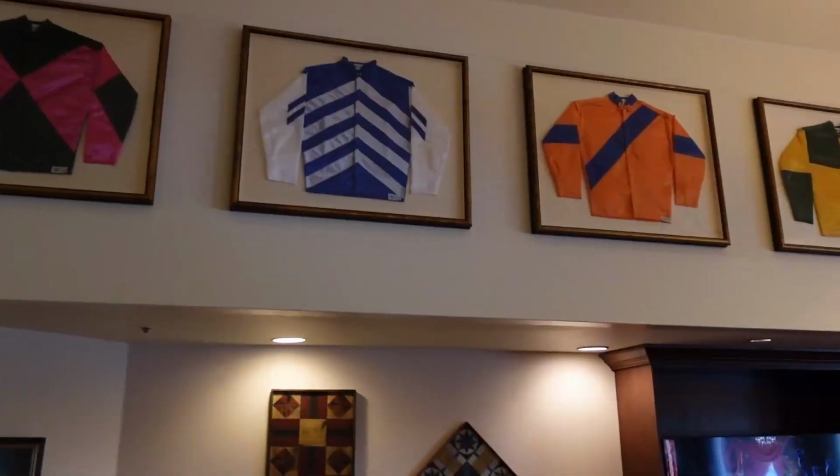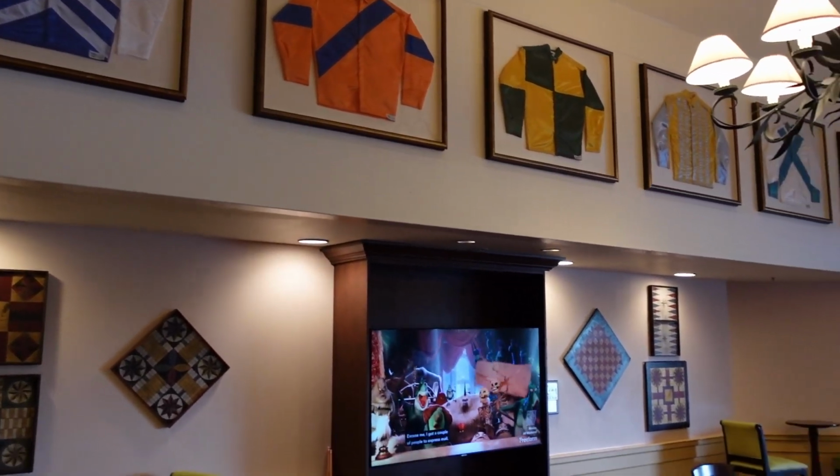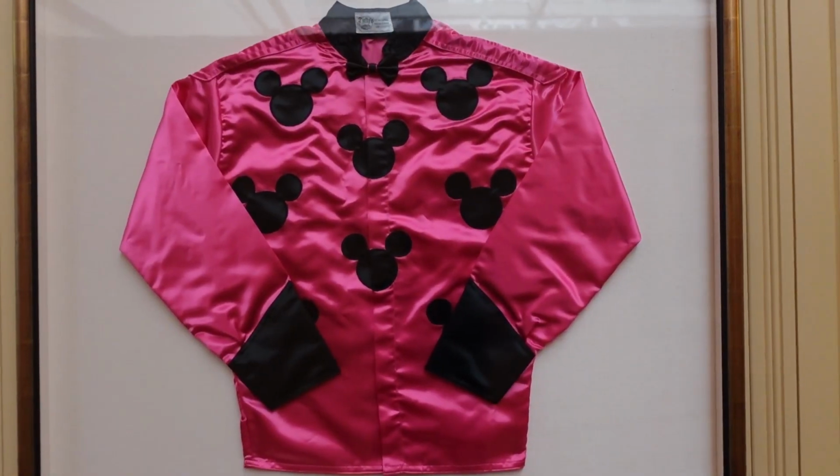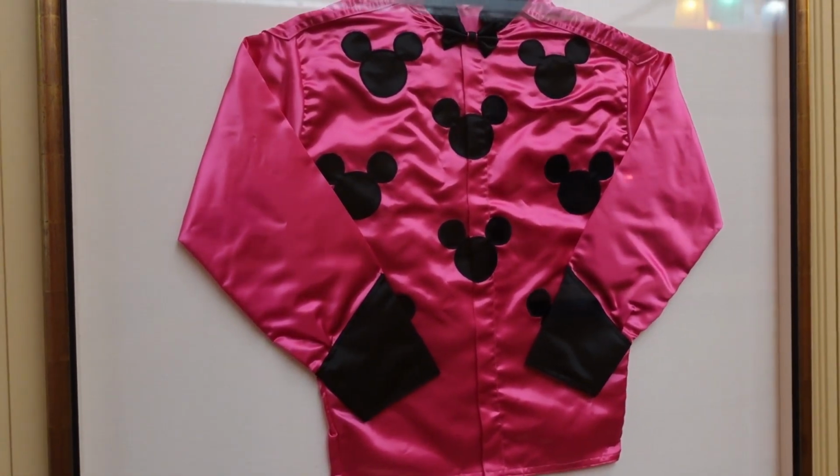All right, they're calling our name, so we're gonna head on in. One of the things I noticed about the entryways and some of the hallways as we came through was there's lots of equestrian memorabilia there. There's lots of jockey outfits and Disney specific jockey outfits lining the halls. They're framed up on the walls, so very big horse equestrian center type feel. So that's pretty neat. If you're into horses, this is definitely a place for you.